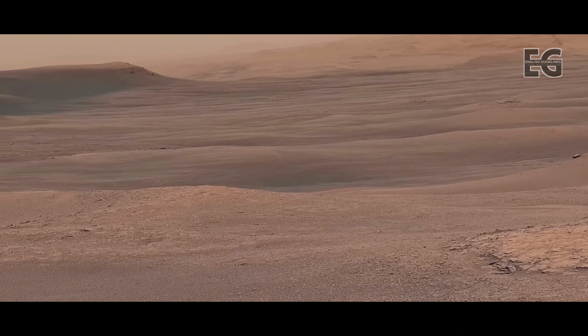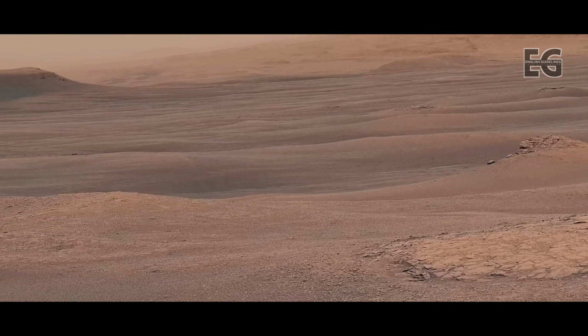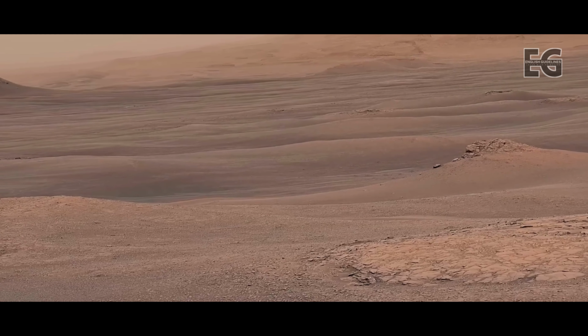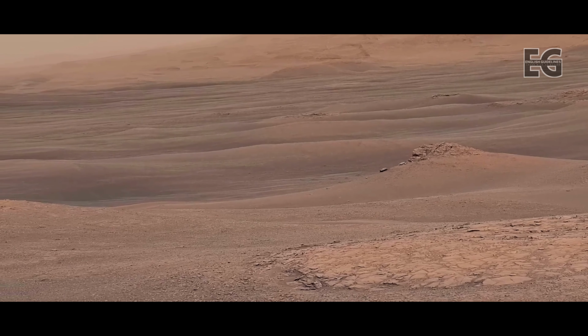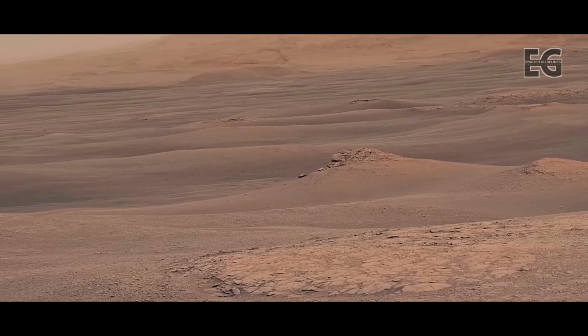Curiosity looks toward the clay-bearing unit and sees waves in the foreground. Toward the left of the image is a portion of Vera Rubin Ridge. Scientists are trying to figure out why that ridge has resisted erosion, and yet the clay-bearing unit is much softer.